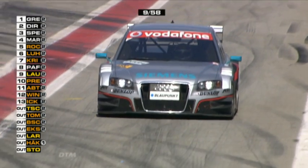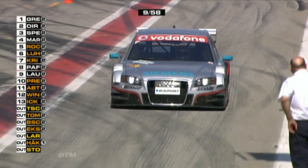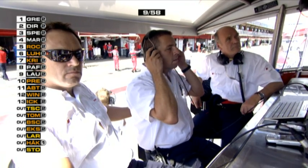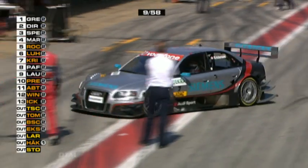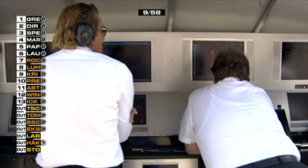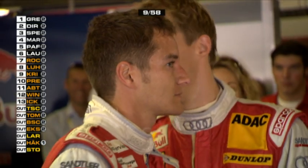Well, absolutely unprecedented in the DTM, and that shows the strength of the feeling of that man there on the right, Dr. Wolfgang Ulrich, and he has instructed all his drivers to retire from this race because of the tactics, as he sees it, of Mercedes-Benz.